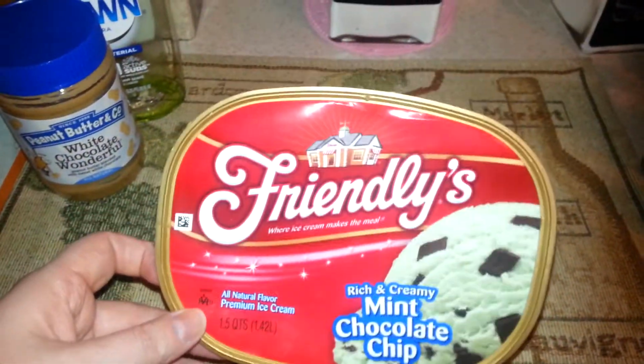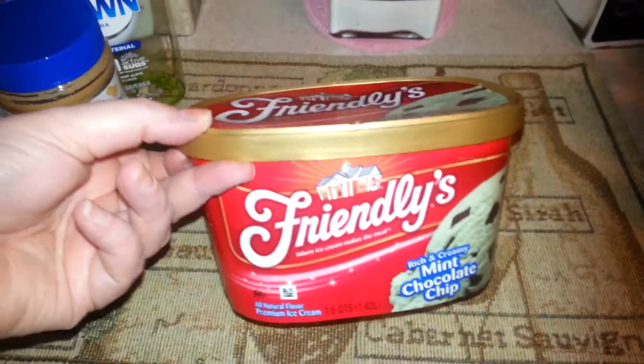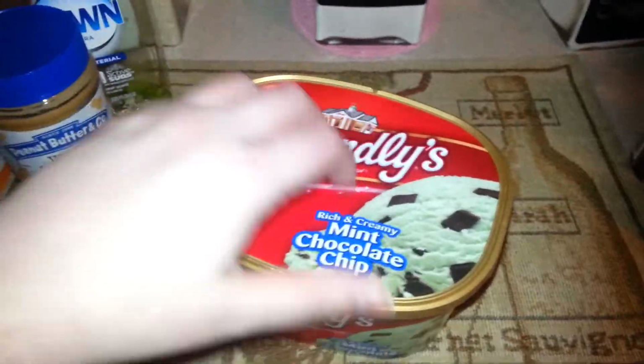Next up is Friendly's Mint Chocolate Chip Ice Cream. It's all gone, as you can hear. That's a repurchase.